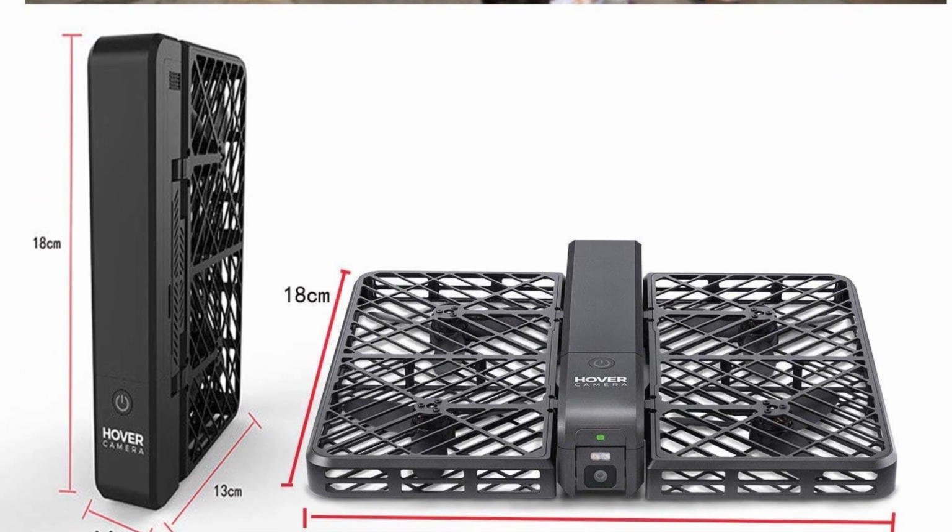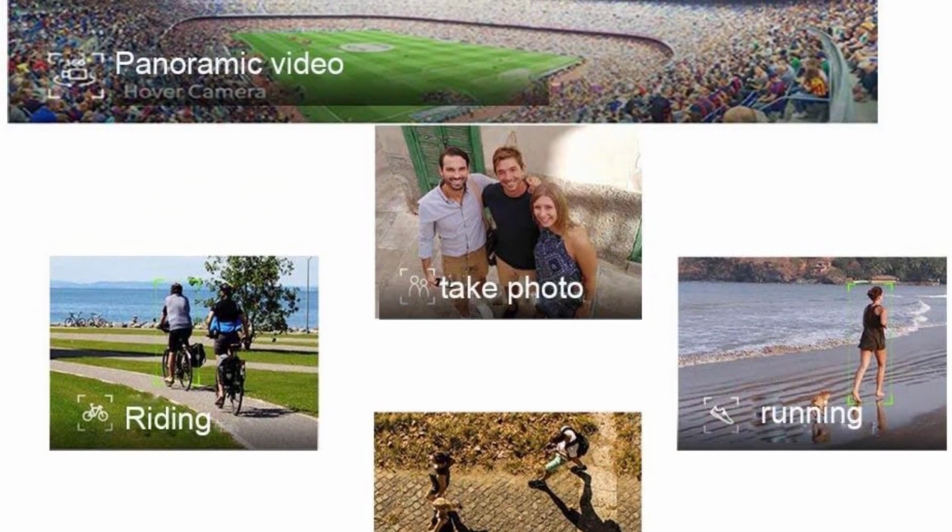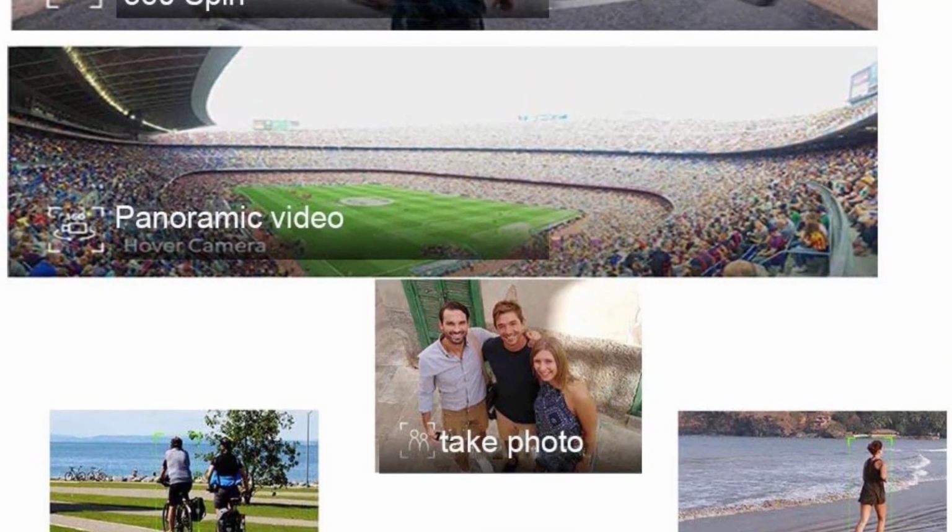It uses facial recognition and tracking to follow you wherever you go and can reach high speeds, so if you want to take fast-paced video whilst running or cycling, the Hover camera can do that.